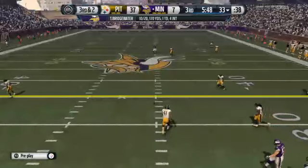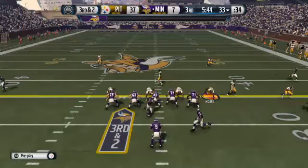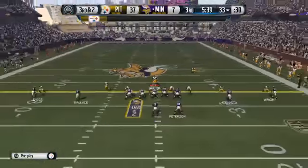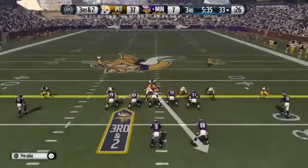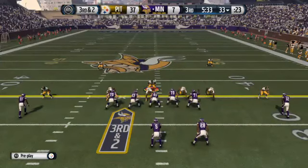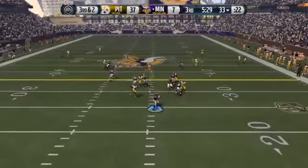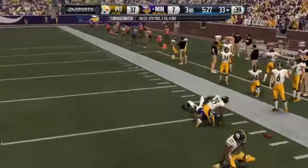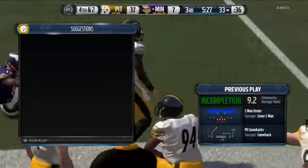The Vikings do a good job that time on second down. They don't force the football down the field. They throw it short. They pick up some solid yards to make it a good situation for them. Third and short. The Vikings take it from the 33. Ball's incomplete, and they fail to pick up a first down on this series.